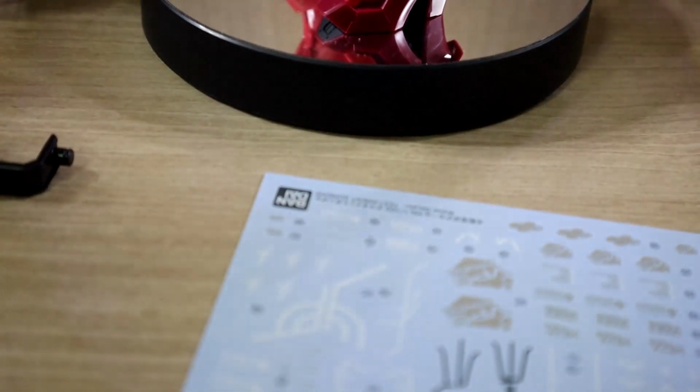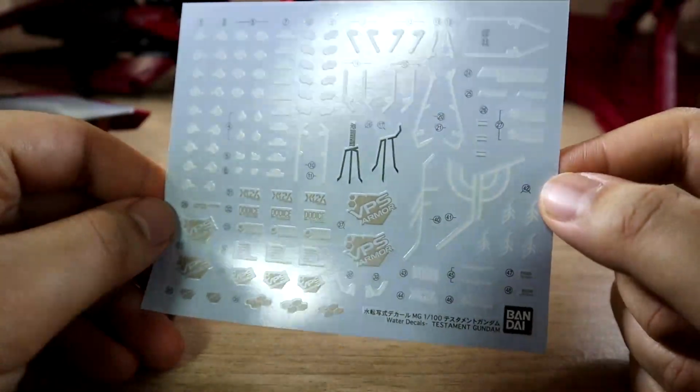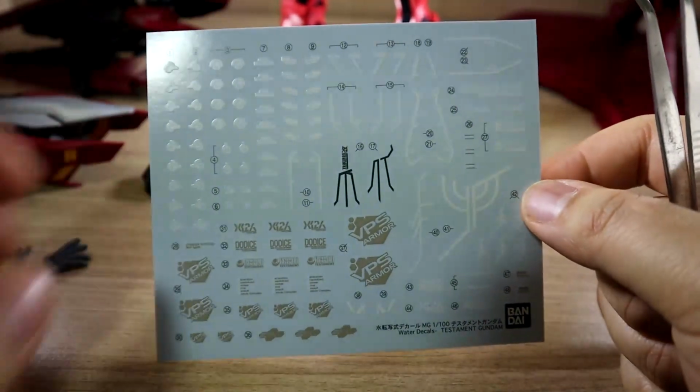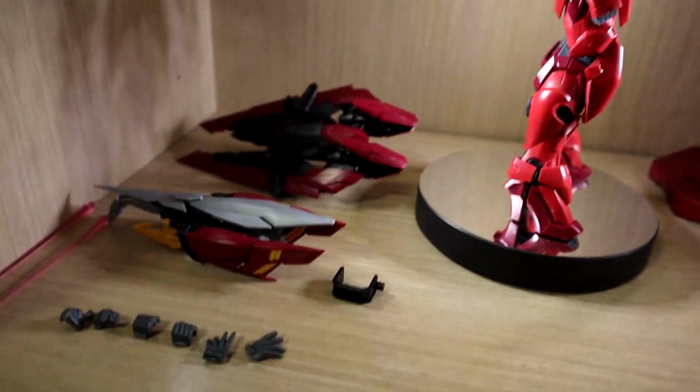Other than stickers, you get a water slide decal sheet, with all these lines and symbols going on here. Once again, I'm not a big fan of water slides, but if you're a big fan of these, go nuts with it. And other than that, here are all the components.